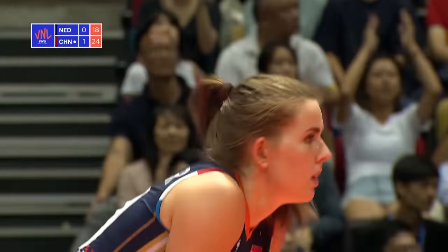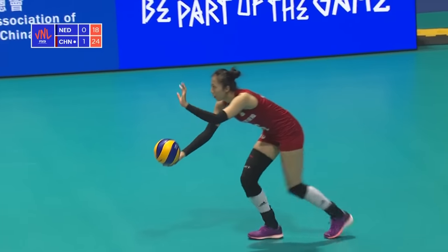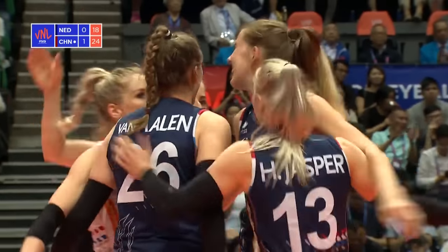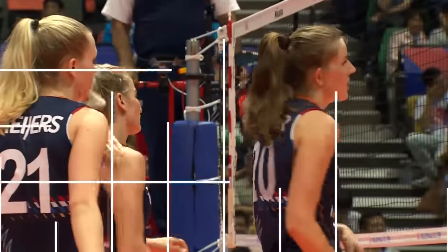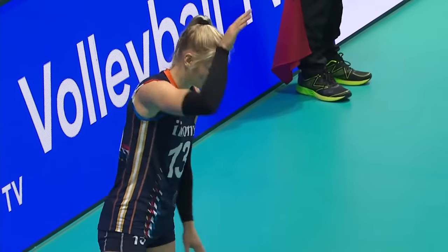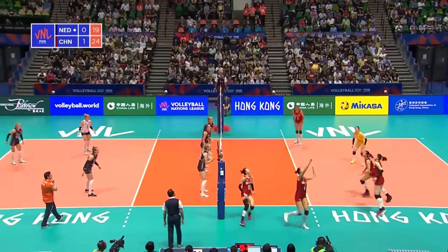So, set point for China on their serve, to give them a two set to love advantage. Van Aalen sets up. Good shot. She's doing some good work. This is a lovely feed to Polder, who's gone quick, about 2 meters away from her setter, and as a middle player, you want to jump and see that ball arrive in front of you, and then you can swing as hard as you can. So one set point saved by the Dutch.